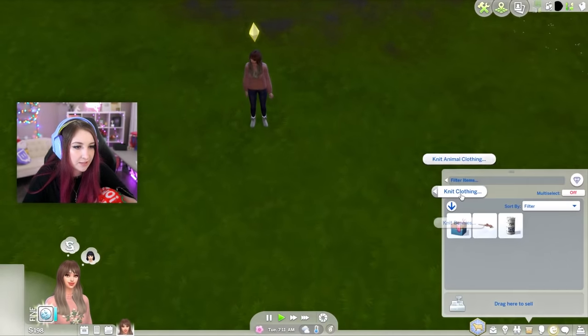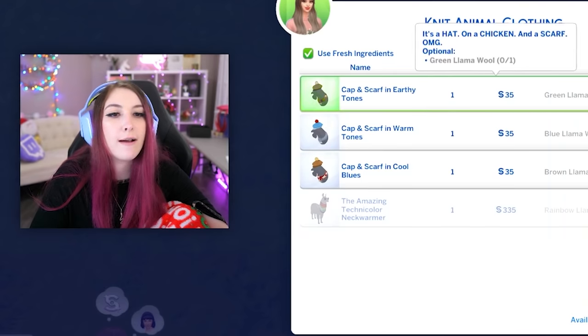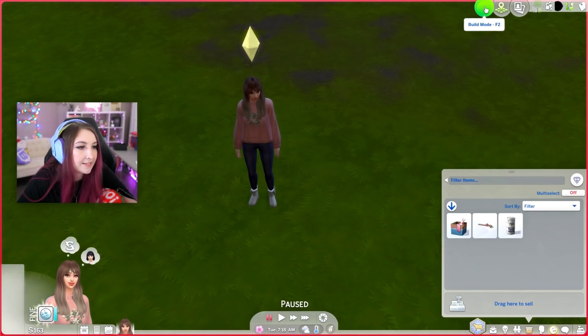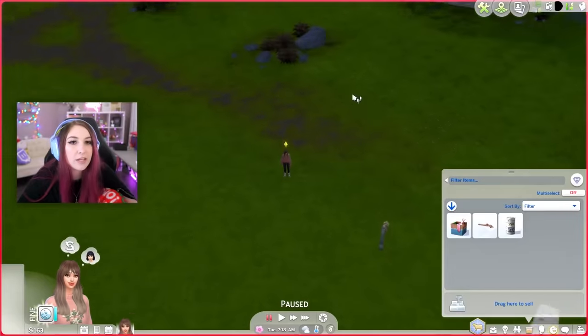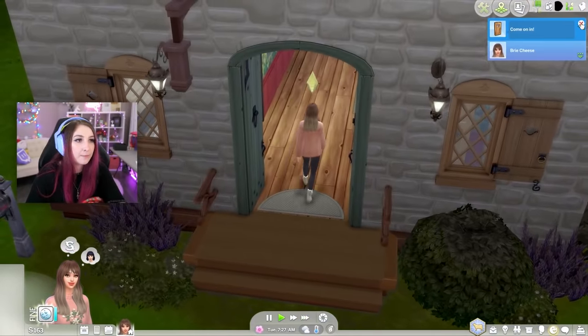Do I need somewhere to sit to do this? Animal clothing! Shut your mouth! I don't even have an animal. I need somewhere to sit. We can go somewhere else. I'm not gonna buy a chair. We're leaving. Cecilia! Oh, it's 7 a.m.